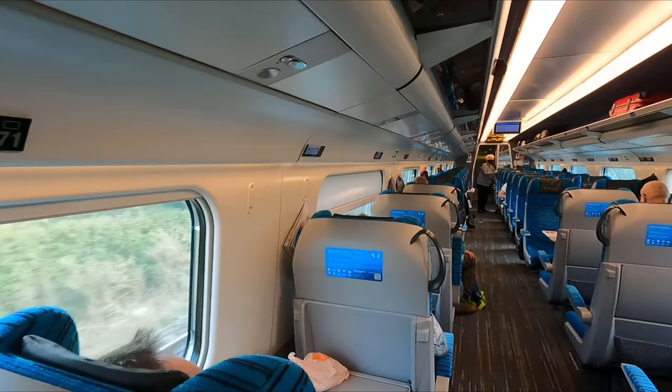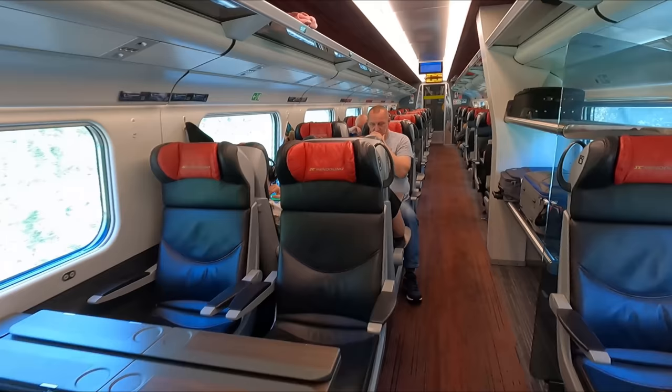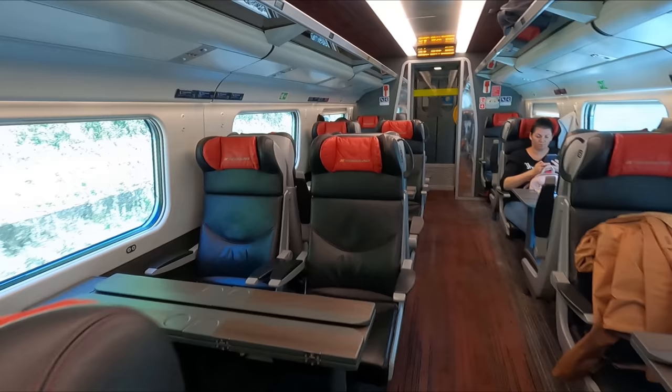Okay, time for a wander to go and see what České dráhy's Pendolinos have to offer. In coach 2, you'll find first class. As you can see, this is also in A2 plus 1 configuration, with the main advantages over second class being that the seats are adorned with a nicer upholstery, and some food and drink are included in your fare.